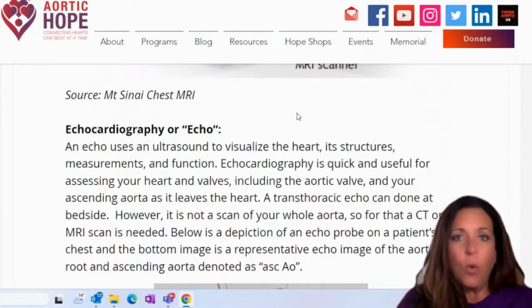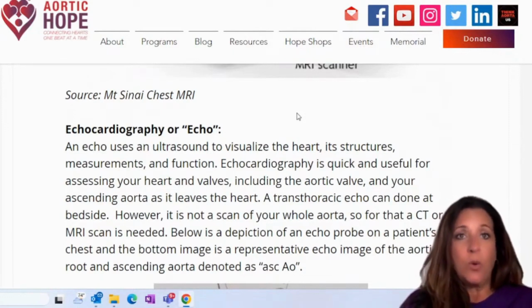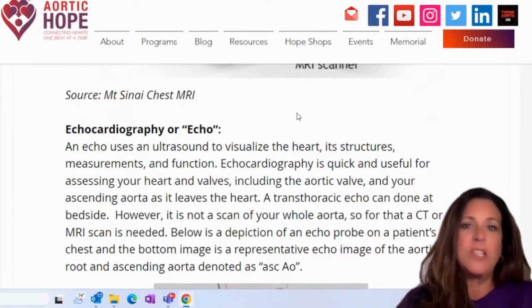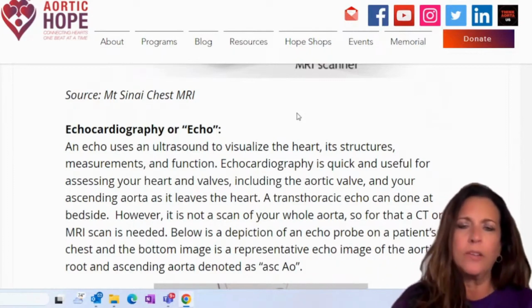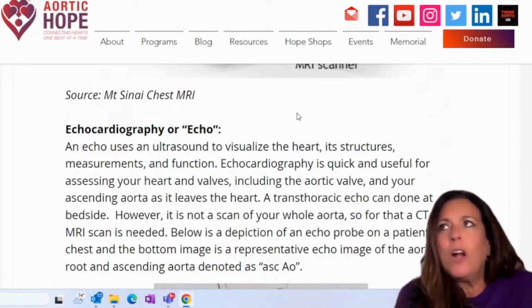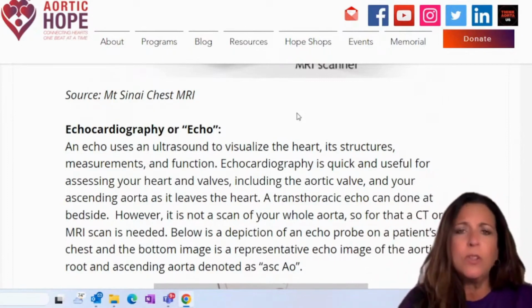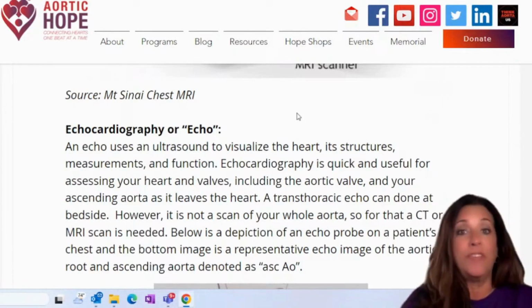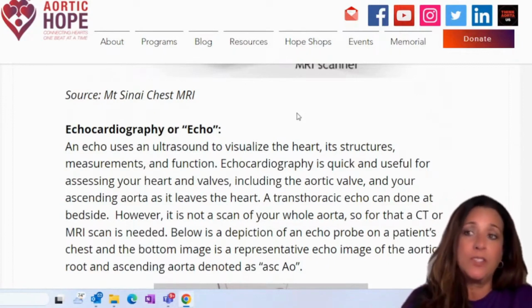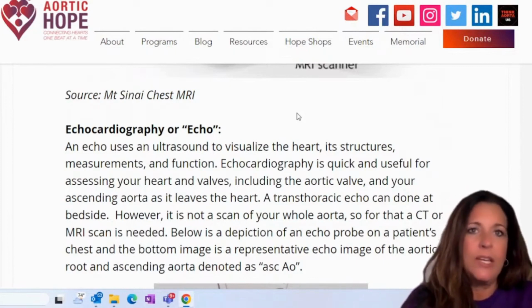Echocardiography, or an echo, as we call it. This uses ultrasound to visualize your aorta and your heart and the structures and the valve, the measurements, the function. It does a whole lot. Echocardiography is pretty quick. It's benign. It's useful. It helps assess your heart function, how well your valve is opening and closing. So if you have stenosis or regurgitation, it can report back to what degree it is.